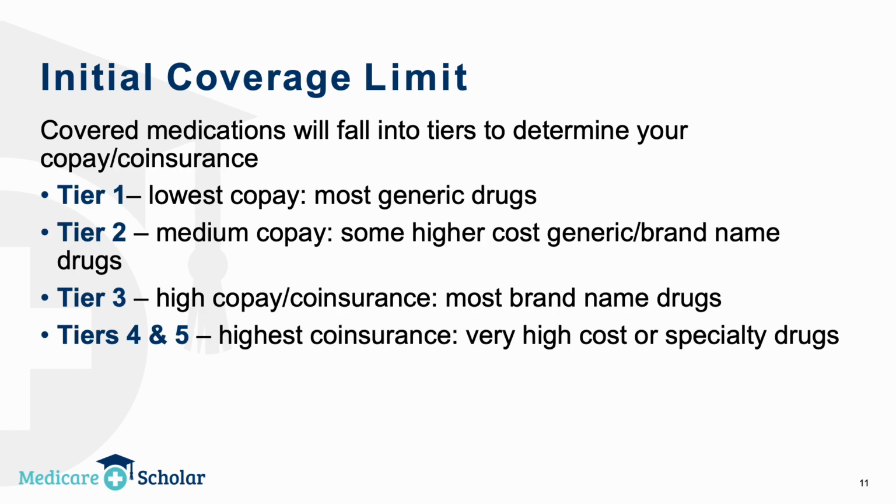Covered medications will fall into tiers to determine your copay or coinsurance. Tier 1 will have the lowest copay and include most generic drugs. Tier 2, a medium copay, will have some higher cost generic and brand name drugs. Tier 3 will have a high copay or coinsurance and include most brand name drugs. And tiers 4 and 5 will have the highest coinsurance and will include very high cost or specialty drugs.